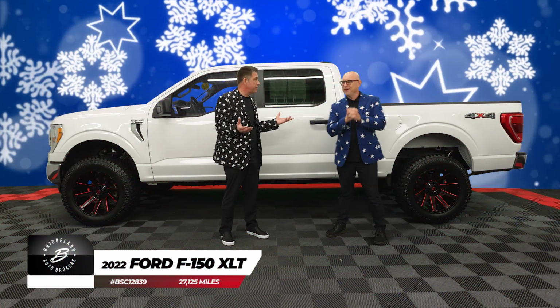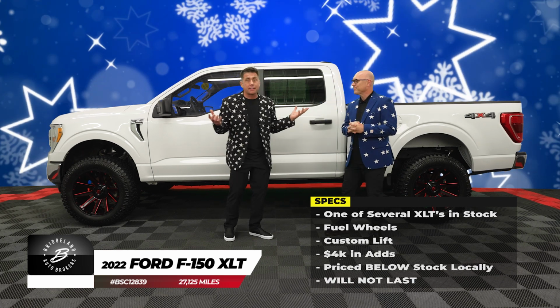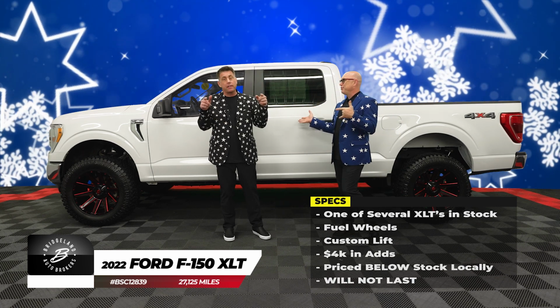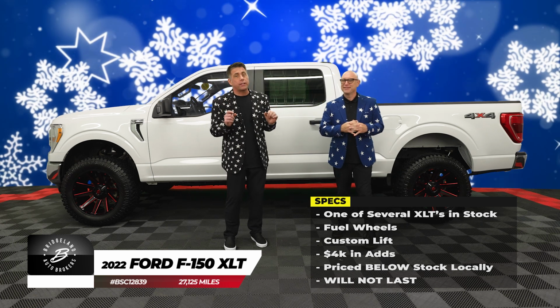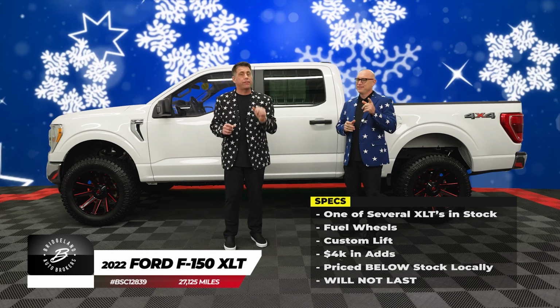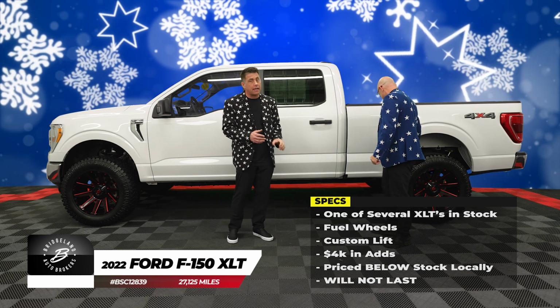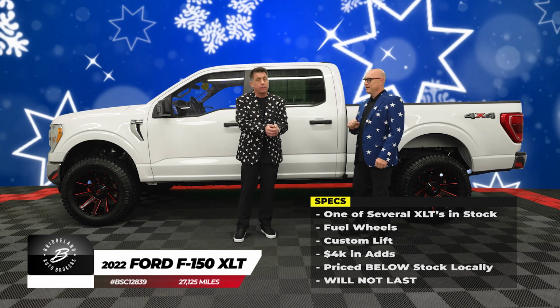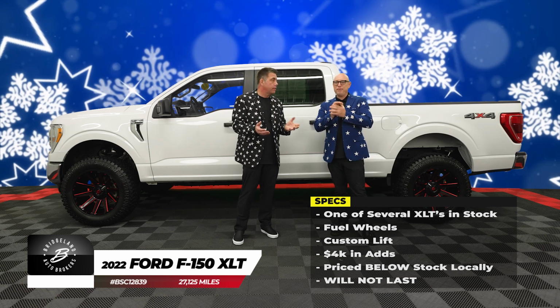Jimmy, here's one of the two 22 F-150s. Yep. And we're gonna show you two on this show right now. Doesn't matter. This deserves to come back. So here you go. 2022 Ford F-150. I have two of these. You're gonna see the other one come in. They both have over $4,000 worth of wheels and lift. What happens when we get to 150, 160 days in stock? Gotta change it up. It's old news for us.